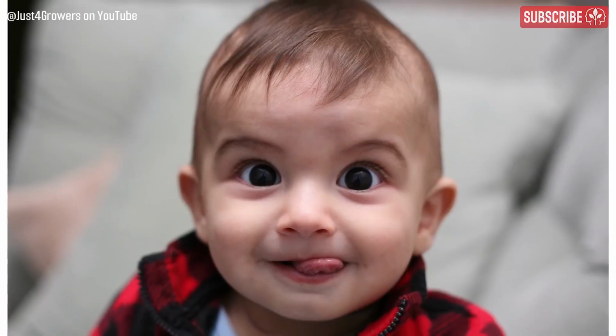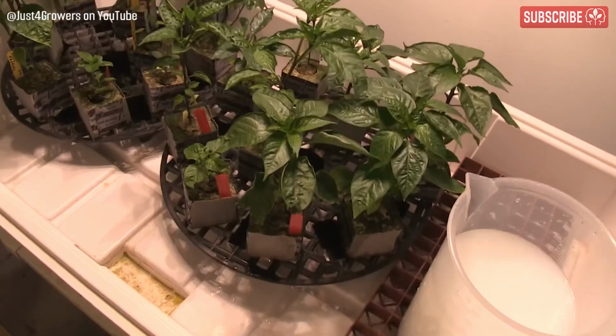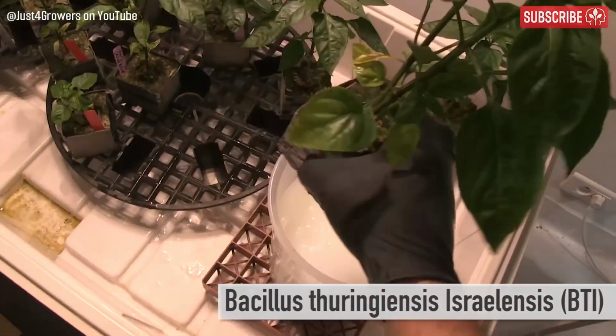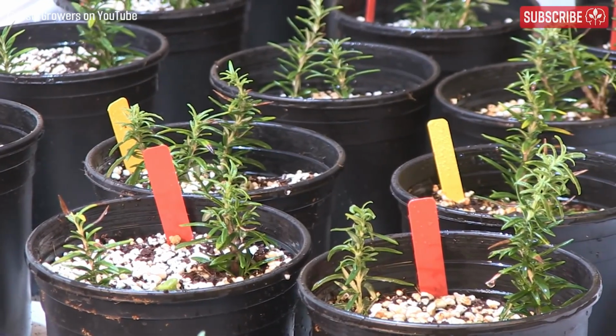Okay, and how do you like to kill the larva? As for killing the babies, if you have cuttings or seedlings in blocks, you can dip them into a bacterial larvicide containing Bacillus thuringiensis israelensis, or BTI, such as Gnatrol WDG or mosquito dunks. Whew, sorry, got a little carried away.